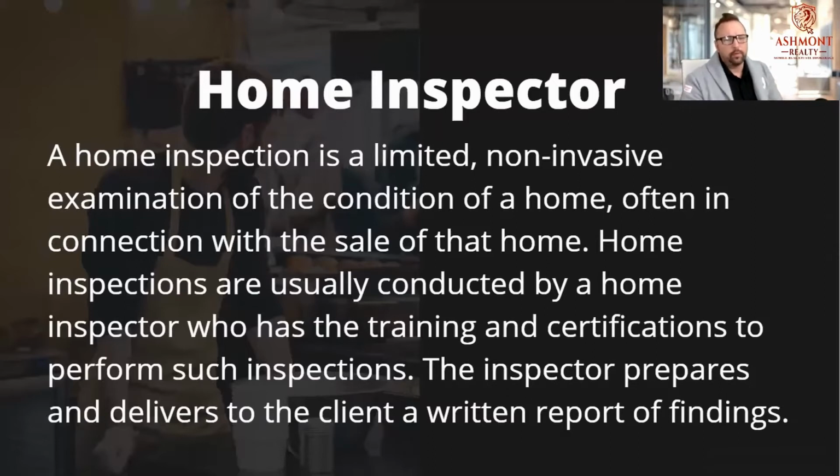So let's back up a little bit. The home inspector is actually paid for on behalf of the buyer. The buyer pays a home inspector. Depending on where you live within the United States, a home inspection can be anywhere from $350 to $500.